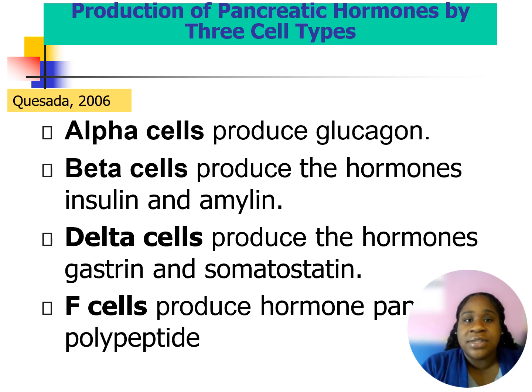Glucagon also promotes gluconeogenesis, the process by which the liver produces glucose from non-carbohydrate sources such as amino acids. Glucagon functions as insulin's counterbalance, preventing hypoglycemia, which is simply low blood sugar. Two major hormones produced by the most numerous cells in the islets of Langerhans are insulin and amylin. These are produced by beta cells. Beta cells produce probably the most well-known hormone that the pancreas makes.